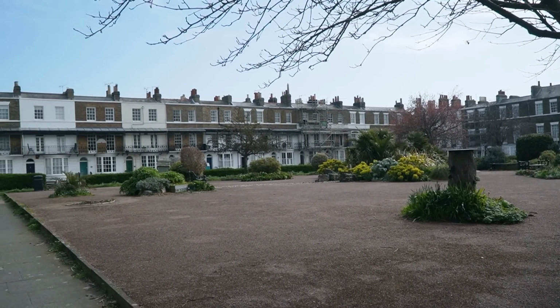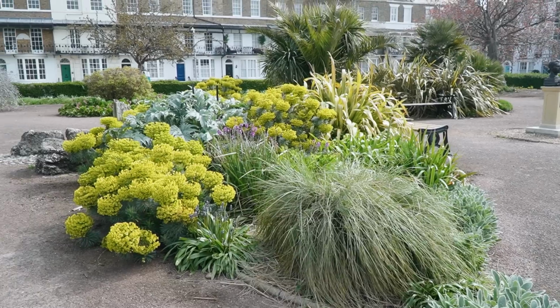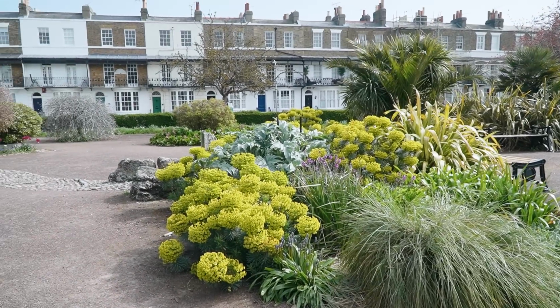We're staying on Spencer Square, which is this cute little park in the middle that has tennis courts and I guess not grass, it's more of a hard surface, but every day there are people out here gardening and you can just tell that the people who live around here love and take care of this little park.